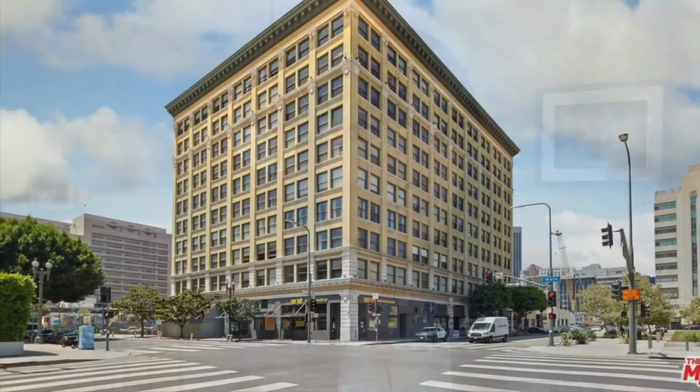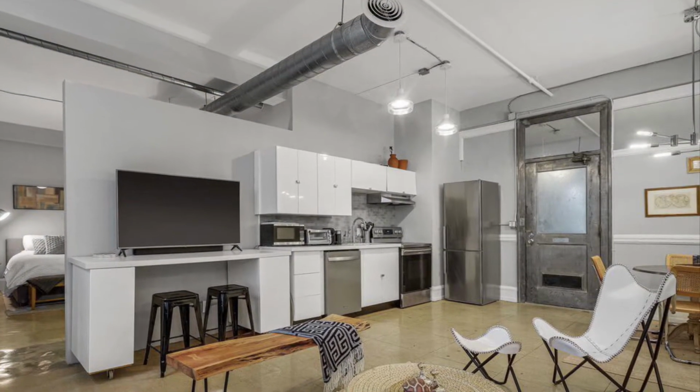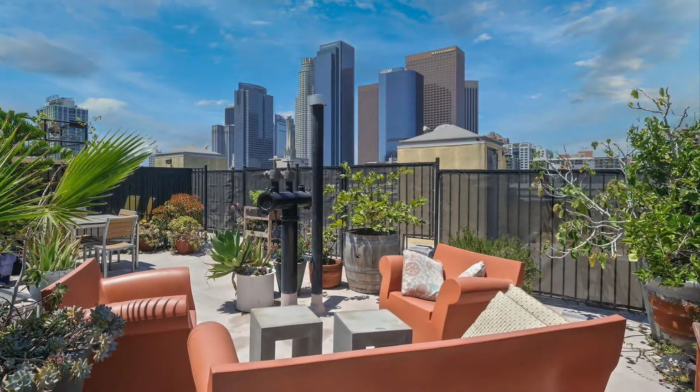Now the best part of this is the new owner will be able to save up to 60 to 70% on their property tax under the Historical Mills Act due to its historical status. This property is in close proximity to the Broad, Disney Concert Hall, Grand Central Market, Grand Park, Little Tokyo, Metro, and many dining options. Let's go have a look at another property nearby.